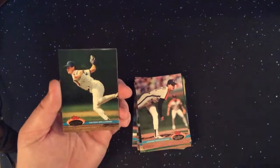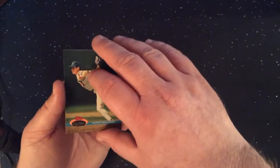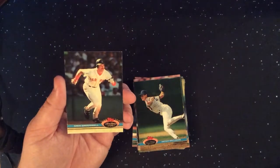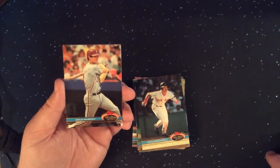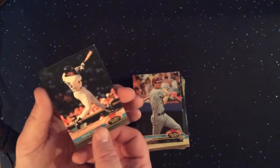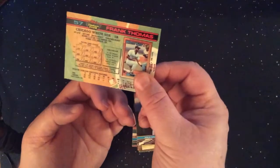Mitch Williams, Wild Thing. It's Cubs uniform here before he ended up on the Phillies. This is Mike Greenwell. Dale Murphy, late in his career with the Phillies. And Frank Thomas. I think this is a pretty nice looking card.